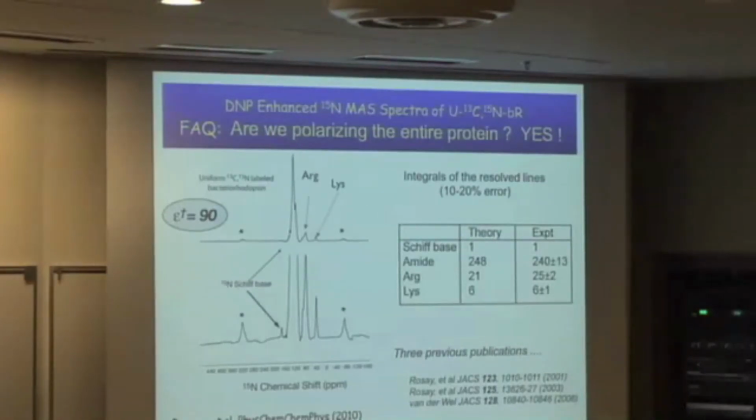We integrate that to 1. This amide line should have 248. We integrate to 240 plus or minus 13 or so, as I've shown here. The arginine should have 21. We get 25. And the lysines, they're 6, and we get about 6. So the intensity of these nitrogen lines corresponds to what you should observe theoretically. And so this just shows you that this idea about the polarization diffusing in really is correct.